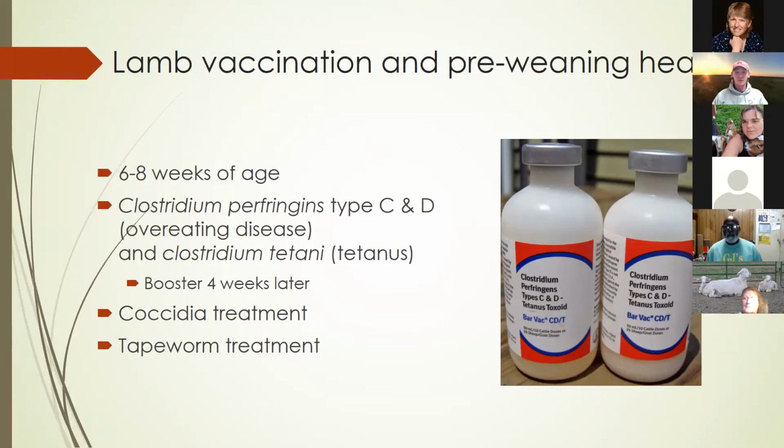Yeah, start with something to disinfect the navel with. There's different products for that, like betadine can be used, iodine, they make a navel spray. Anytime you're having lambs or kids, definitely have that. And I always recommend a thermometer. No matter what you're doing, have a thermometer on hand. The rest of it's going to vary.